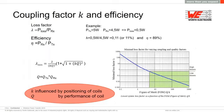So just to summarize, the coupling factor is influenced by positioning of coils, and quality factor is in fact influenced by the performance of the coil. And the higher these values, the better for our system.